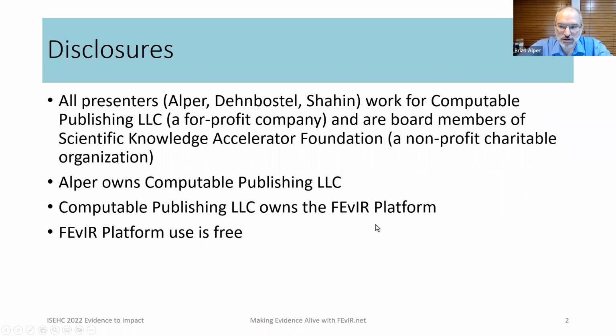So some disclosures: we all work for Computable Publishing LLC, which is a company set up to help make science computable. And we are also all board members of an international charity called Scientific Knowledge Accelerator Foundation, with many of the same efforts. We produce the FEvIR platform, but we do allow use of the FEvIR platform for free.